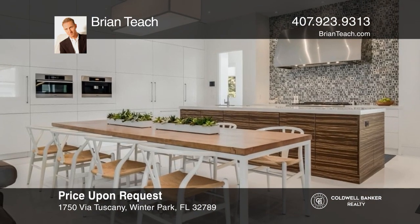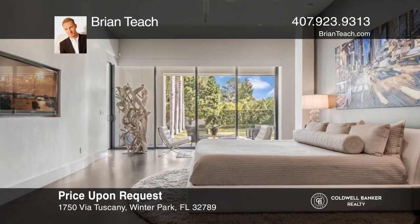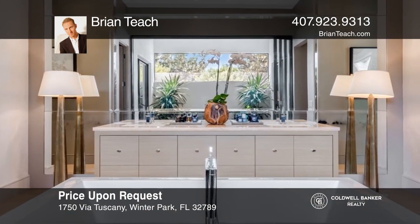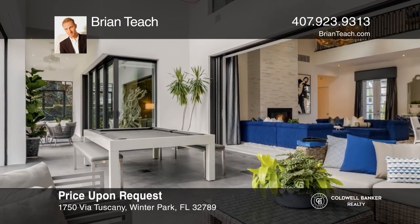Ensconced in the distinguished enclave The Vias, this meticulous Winter Park estate is the epitome of thoughtful design and impeccable quality. This bespoke residence offers privacy within a gated compound. In its modern Italian villa design, this impressive home features 6 bedrooms, 6 bathrooms, and 2 half baths. Pick up the phone and call Brian Teach to schedule a tour today.